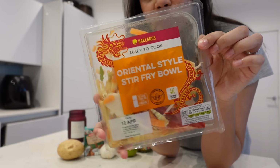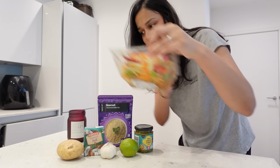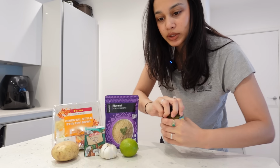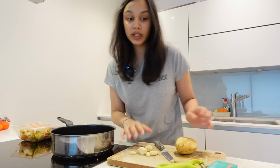For my vegetables, I just got this Oriental style one, which is leaking, and that's really not cute. Oh, why is it leaking? Great, love that for me. But I'm really excited to make it. I think this will taste good. I guess the good thing is that because I'm only working with a few ingredients, it makes the cooking process really quick and easy.